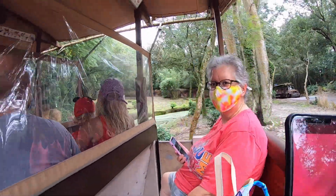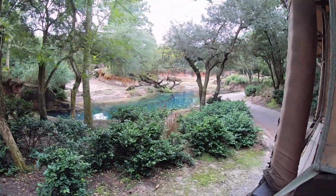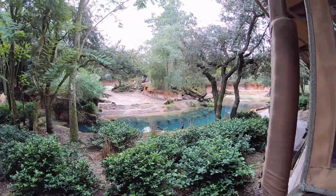Let's see. Carrying on over towards this watering hole. It is pretty reliable, never typically runs dry. I do want to point out a really beautiful bird just up the hill here on our right if you catch a glimpse of it.